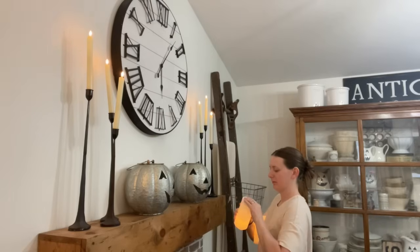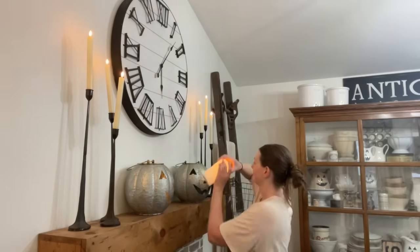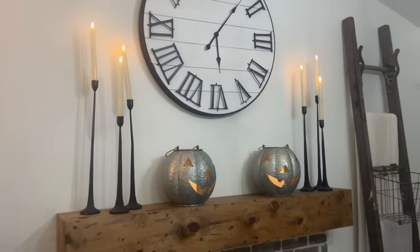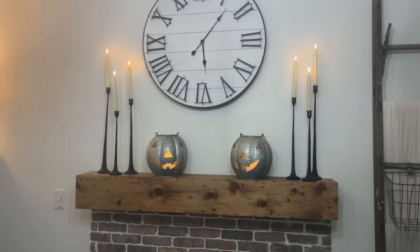And then I have a little stash of these flameless candles that I keep. I get them from Kirkland's, Amazon. I honestly think those ones were from the Dollar General, and I stuck them inside my jack-o'-lanterns and just love the ambiance of this mantle. I think it's super fun for the Halloween season.